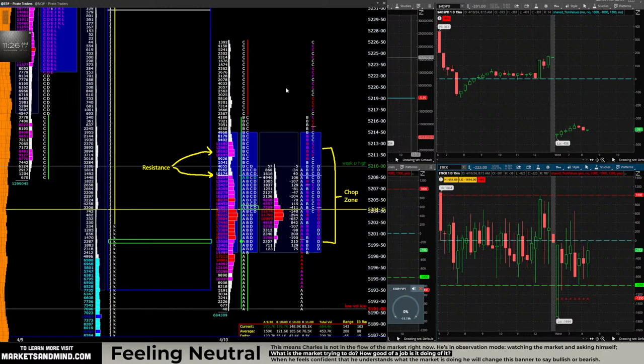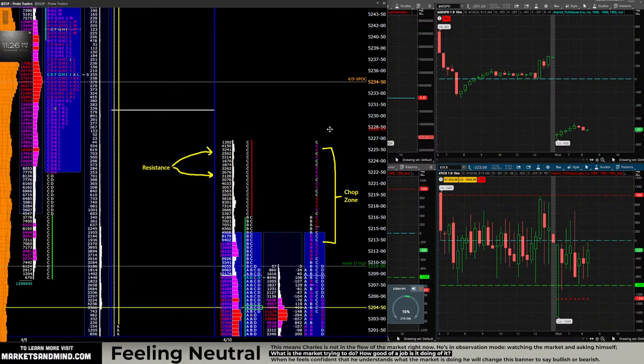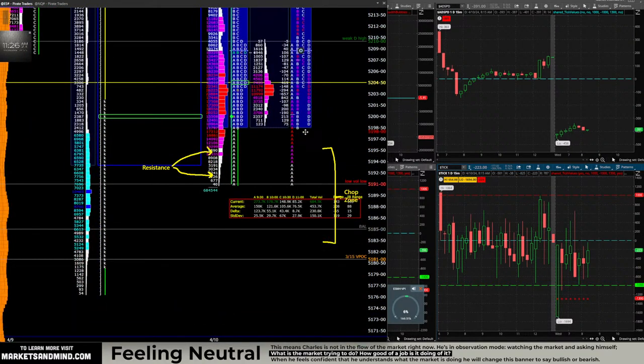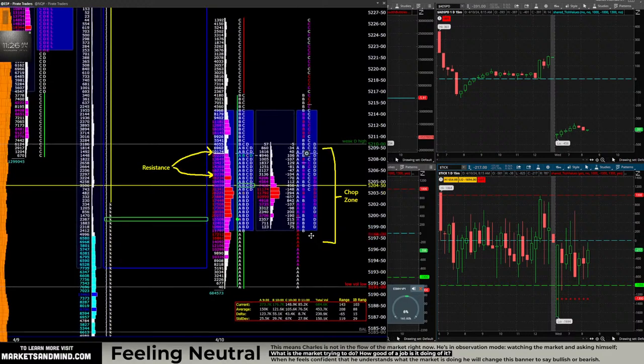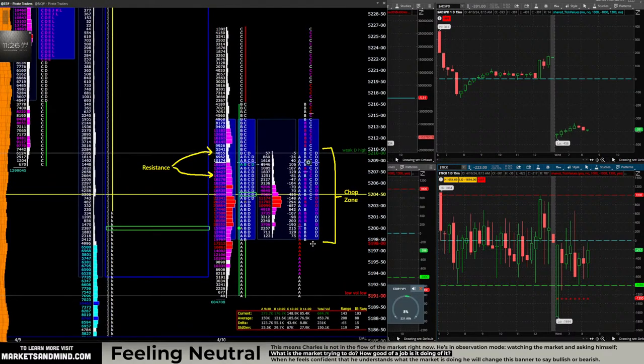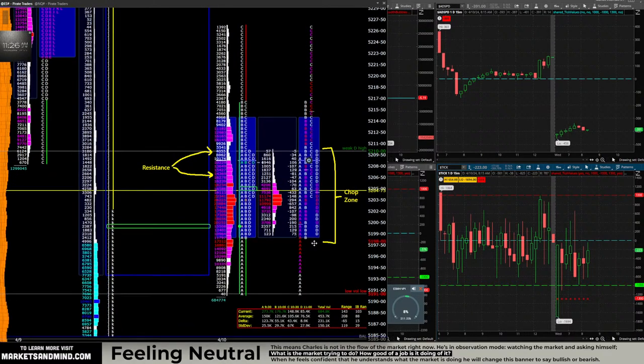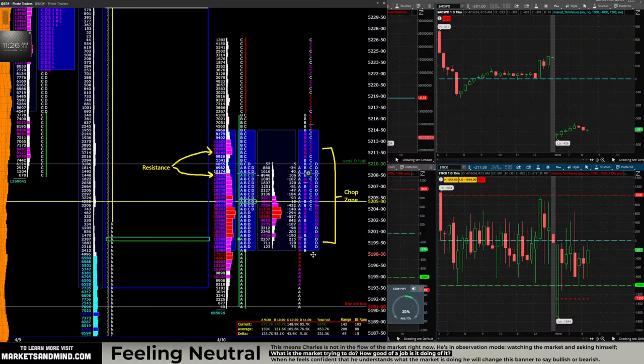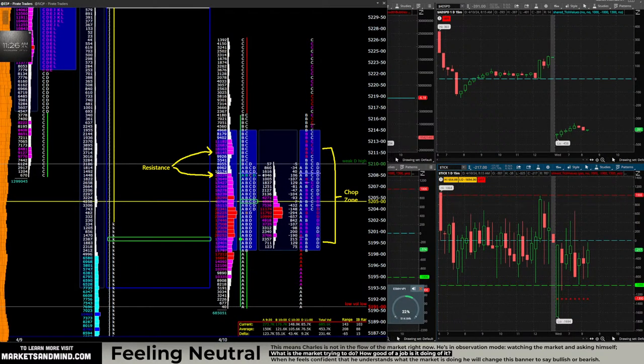And I pointed out those levels above. The above level is 5,234. The below level is 5,181. So as of this moment right now, that's what I'm focused on, okay? Which of those two things is happening? Is the market going to chop and just go sideways all day and just rotate around right here at yesterday's low? Or are we going to make a break and move one way or the other?